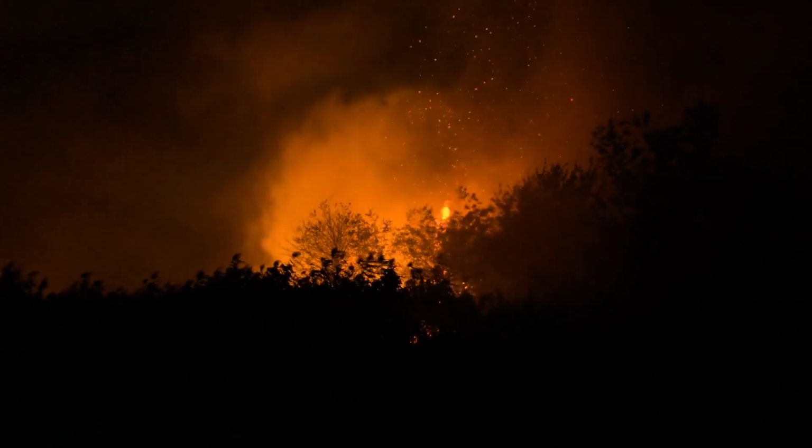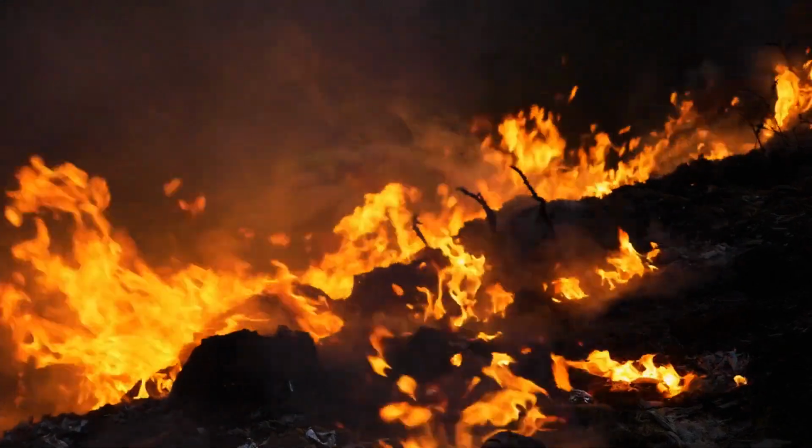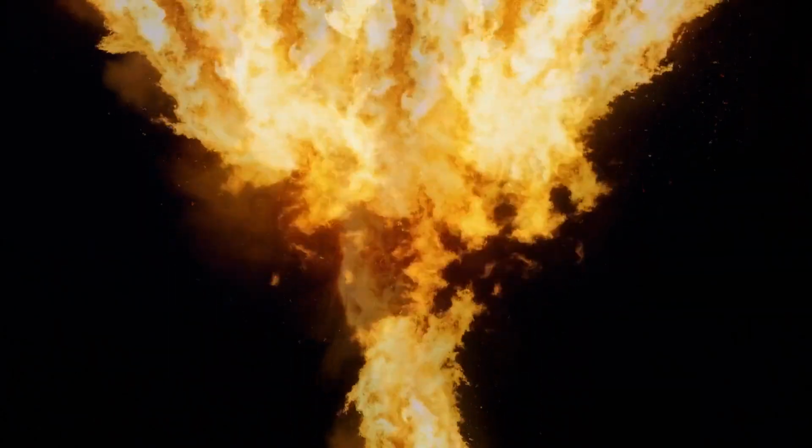This dangerous phenomenon occurs mostly during wildfires. These fires create a big area of superhot air just above the ground. When this scorching air gets mixed with the cooler air higher up, it results in a whirlwind that churns up burning debris and flames. The most powerful firenados can stretch hundreds of feet into the air.